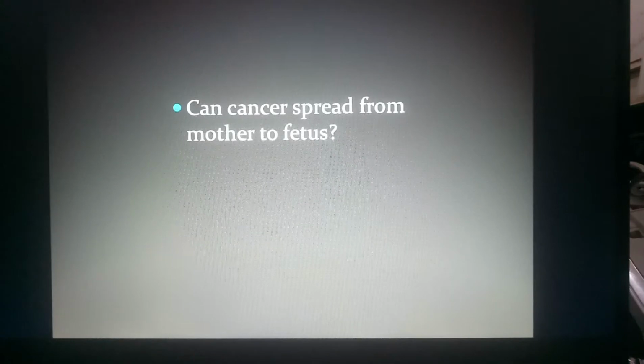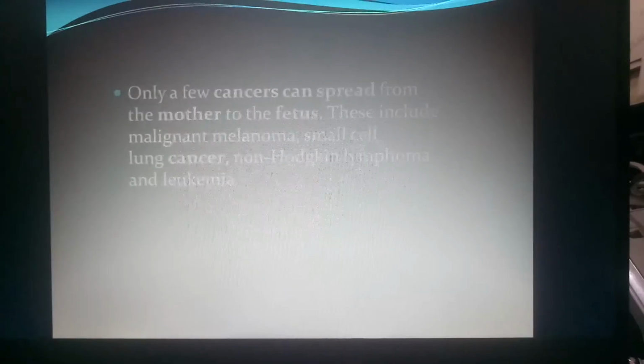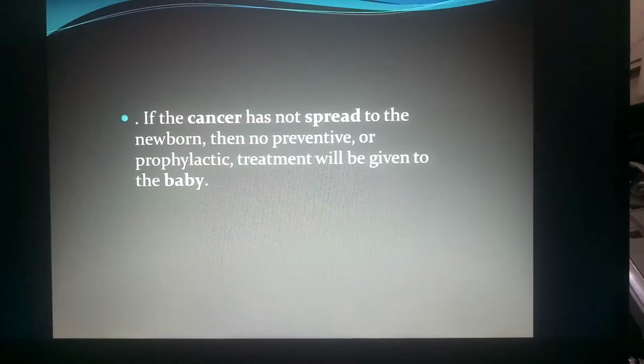Can cancer spread from mother to fetus? Only a few cancers can spread from the mother to the fetus. These include malignant melanoma, small cell lung cancer, non-Hodgkin lymphoma, and leukemia. If the cancer has not spread to the newborn, then no preventive or prophylactic treatment will be given to the baby.